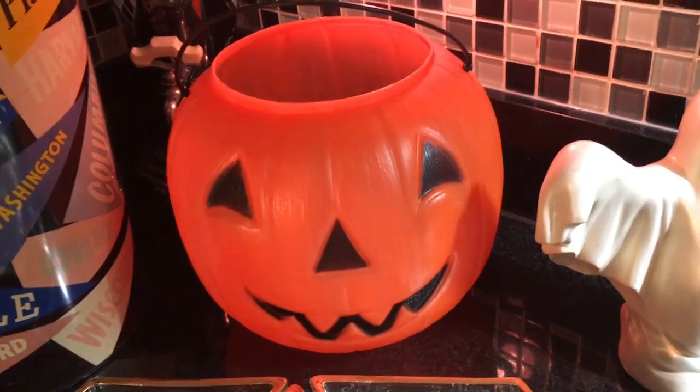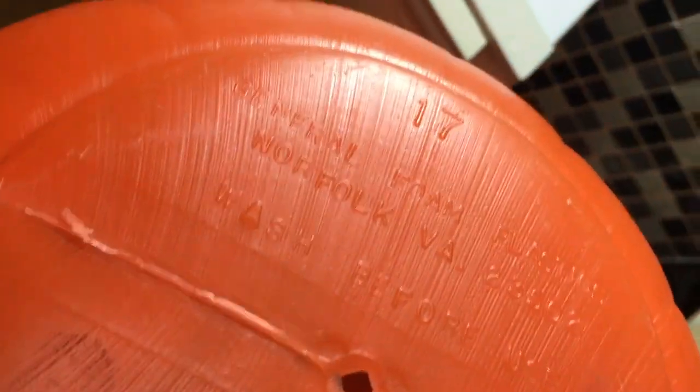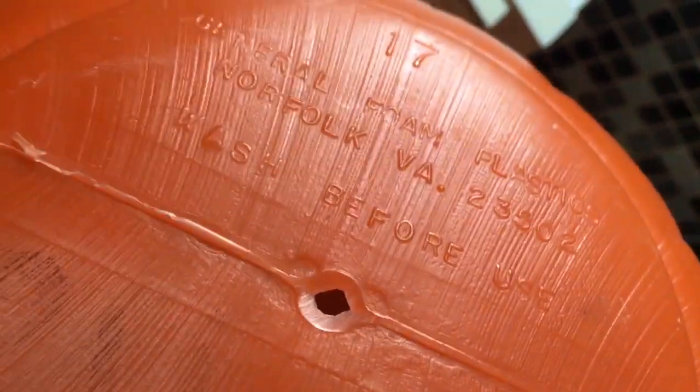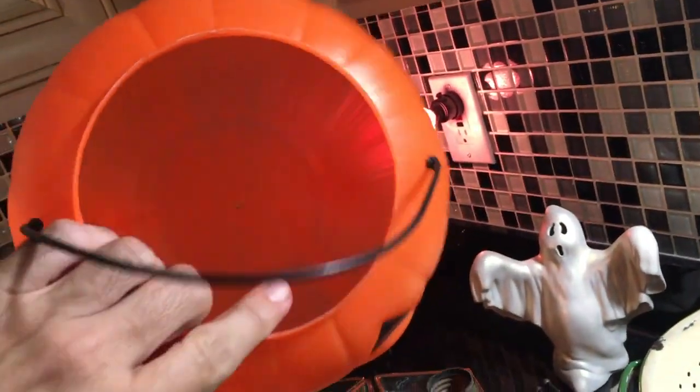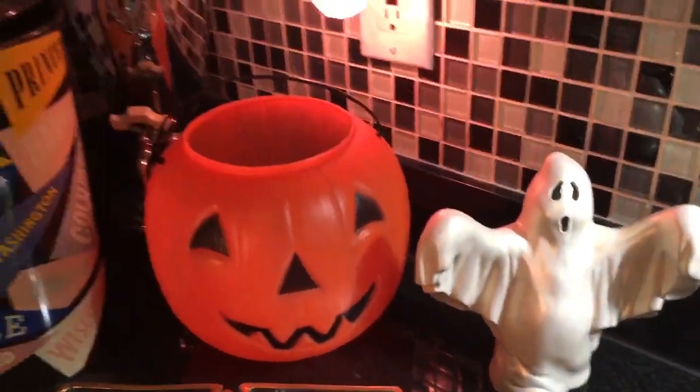I was really surprised when I picked this up for 50 cents that these actually sell for $8 to $10 online. This one is made by the General Foam Plastics Company of Norfolk, Virginia. And again, I was not even planning on selling it, but I see that some of these go for 10 bucks online. So great, it's gonna be for sale.